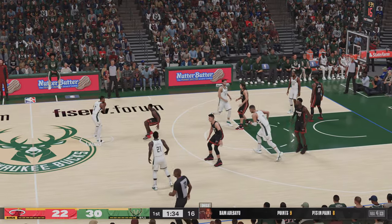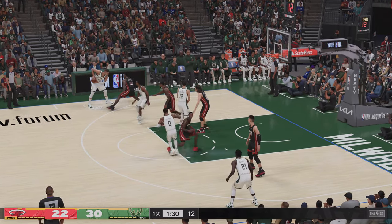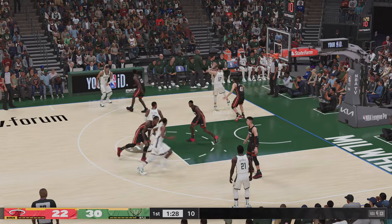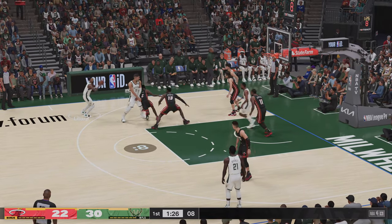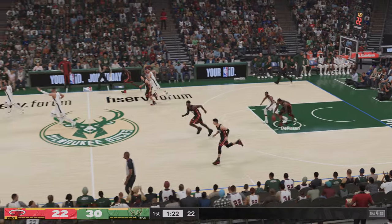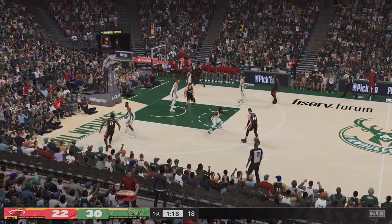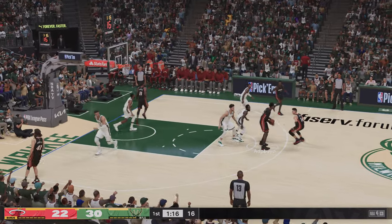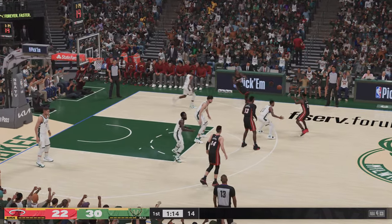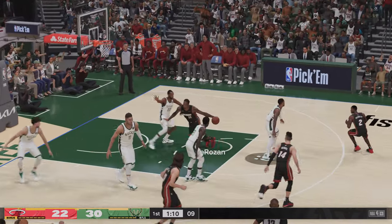Beverly, the pass to Lillard. Now here's Lopez. Pass to Gallinari. For three, here's Lillard. DeRozan with the rebound. Miami trailing. Hero outside. Here's Adebayo. He's covered by Gallinari. Middleton against DeRozan.